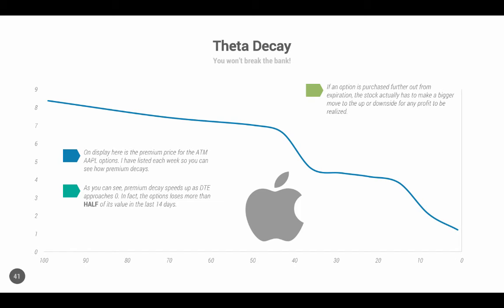If an option is purchased further out from expiration, the stock actually has to make a bigger move to the up or downside for any profit to be realized. If you're going to buy an option at 90 days out, you're going to be paying $8 in premium. This means that the underlying has to make an $8 move for you to make any money at all, and that's a lot. But if you're only going to buy it at 15 days out, then you only have to pay $3.80. So at that point, if you hold it for 15 days, you're expecting the underlying to make more than a $3.80 move over 15 days.